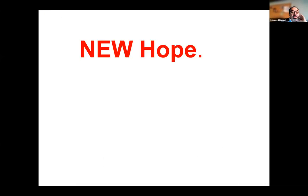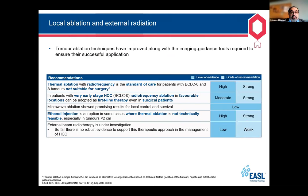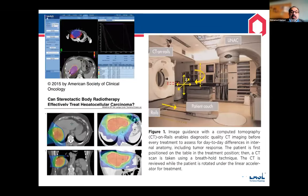Also, we have new hopes. The first hope is radiotherapy. And now radiotherapy, as professors in Hong Kong or Shanghai, or even in Egypt, and I think most of the European centers, they are now using external beam radiation, but it's still a low level of evidence, with weak confidence and weak recommendation. But now, in combination with a CT or MRI machine, they can get very precise results, especially in portal vein thrombosis.